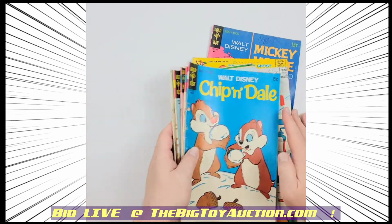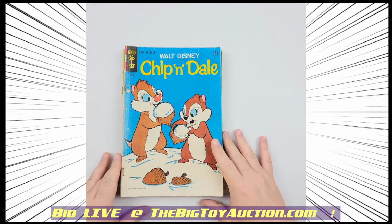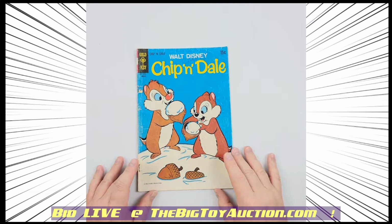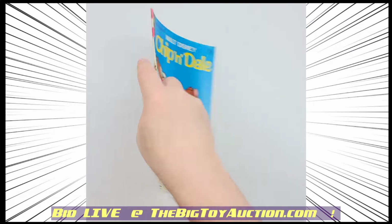Now, you're going to get everything in this lot, about 11 comics, I believe, in total. You're going to get them all, but I'm going to walk you through as best we can. If you were here in the gallery with us, you'd pick these up, look at them, handle them, see the front and back covers before you bid on them.